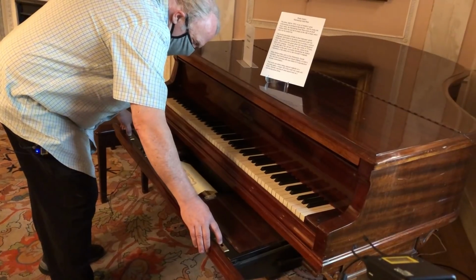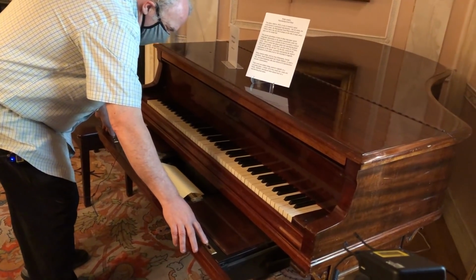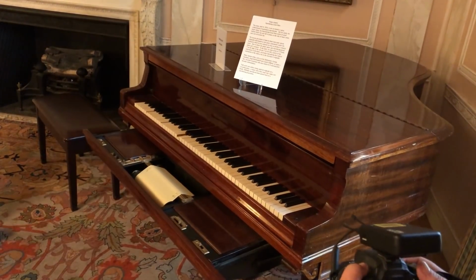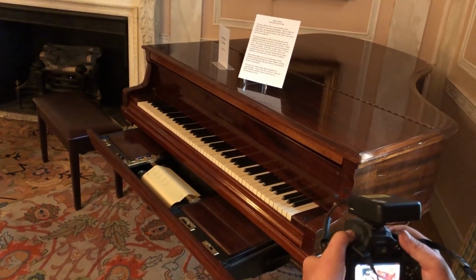And here we go. I think you'll be able to hear expression as the piece goes through.